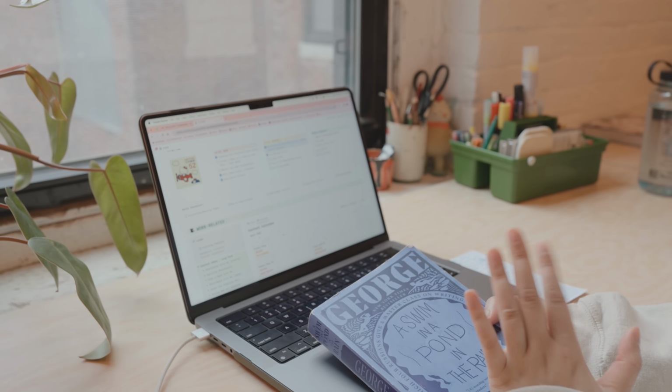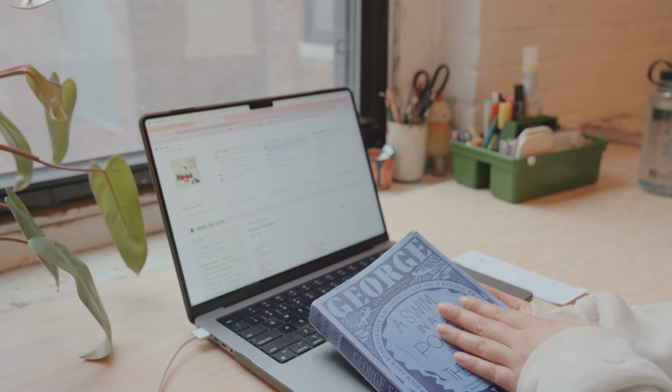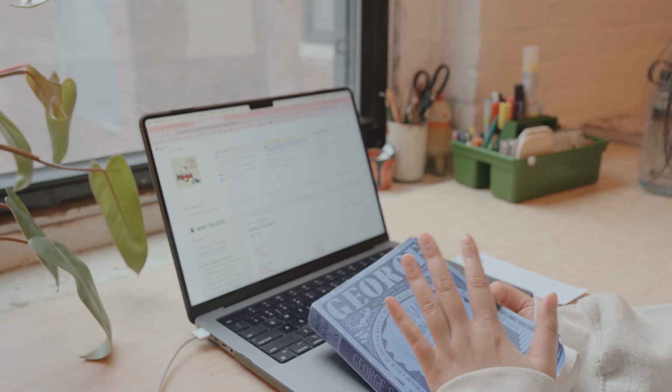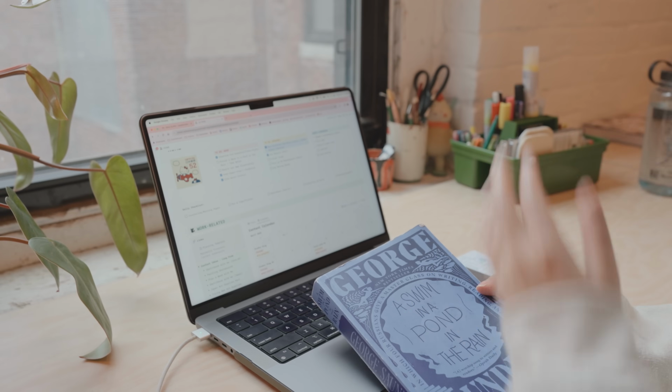The structure of this book, there are 7 Russian short stories. And then after each short story, George Saunders gives a little essay breaking down that story.